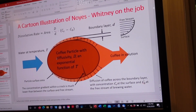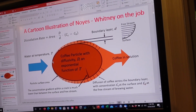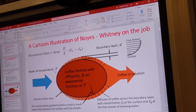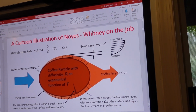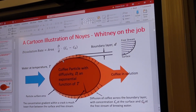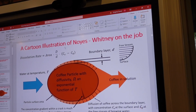So here's a little coffee particle, and here's water at a certain temperature that hits the coffee, right? And right at the coffee surface, the coffee is dissolving as fast as it can. It's regulated by that diffusivity value, which can be measured or determined analytically for some things. And so it diffuses and gets carried across a region where the flow isn't going as fast as it is out here where my cursor is.